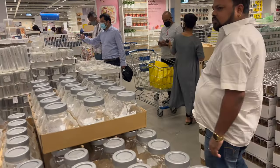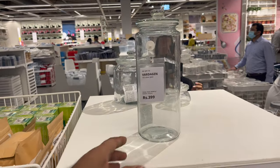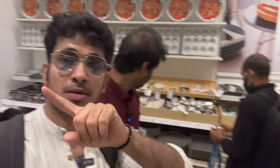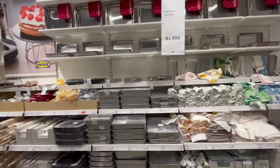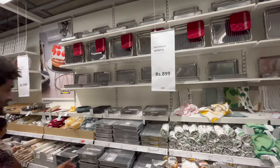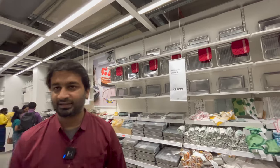Absolutely worth it, bro. And here you have a slightly bigger container, $399. So guys, what you can see behind me, from there till here, it's all for microwave use. I have never seen so many things for microwave, macha. All I know is a tray and a microwave. Yeah, I think the Western world, what they use in their cooking, they've just included over here. And I think this will all be for your Christmas dinners and your turkeys and all that.